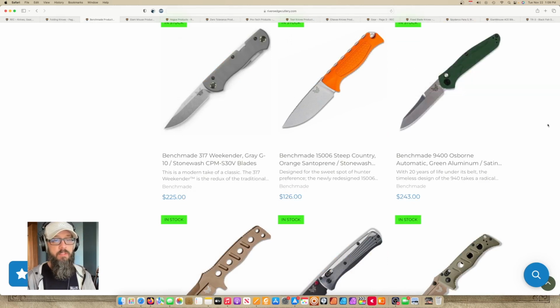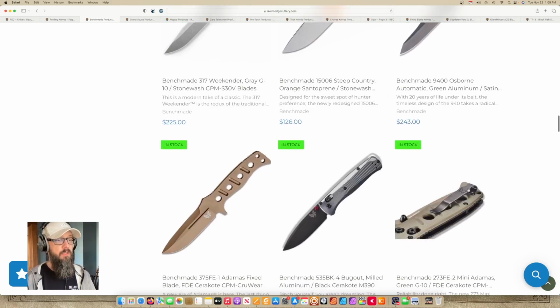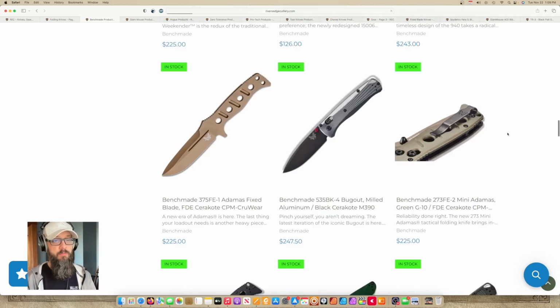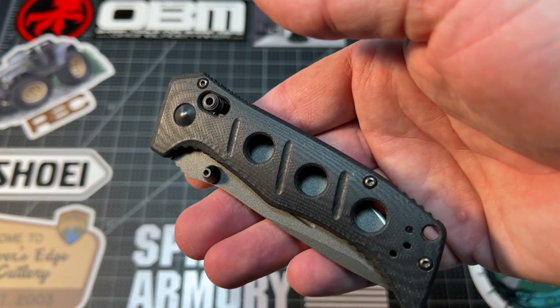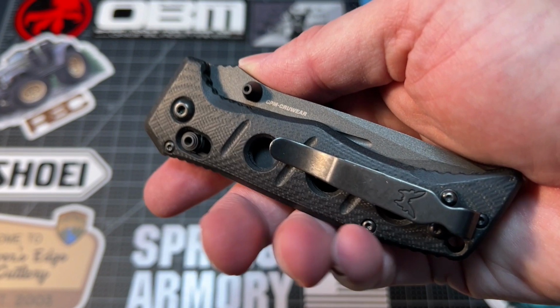The Osborne series is a phenomenal and gorgeous everyday carry knife that I don't have yet. And the Mini Adamas, probably my favorite Benchmade that I own. It's an everyday carryable knife, but it's a beast. It's a tank.